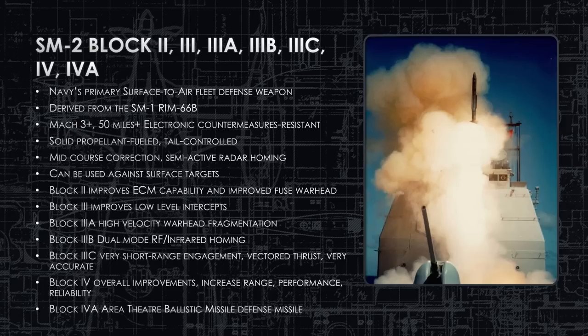Block 4 Alpha is the theater ballistic missile defense system. It is what's going to be shooting down those short range and intermediate range ballistic missiles on their terminal phase, on their boost phase. We're going to reach out and we're going to knock down ballistic missiles and anything less than that too. You can still use these against airplanes and incoming weapons if you want to, but they're very expensive, and so they're going to use them against the ballistic missiles.